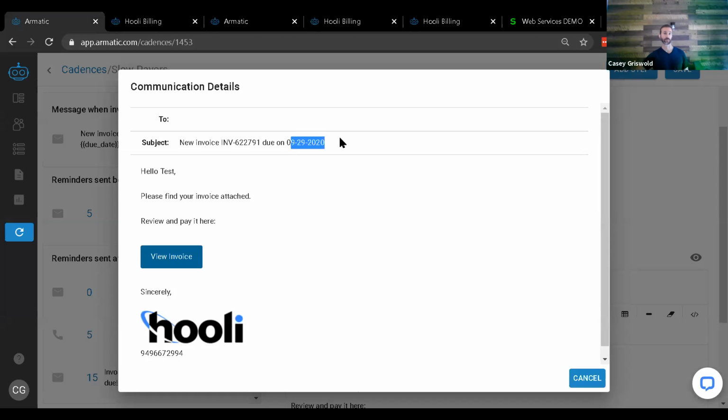If the payment is made, we're going to submit that payment back to Intacct and record it in the account that you choose there. So marking the invoice is paid in Intacct. It's also paid in Armatic as it synchronizes over, and the cadence will end. So the customer won't receive any further communication.